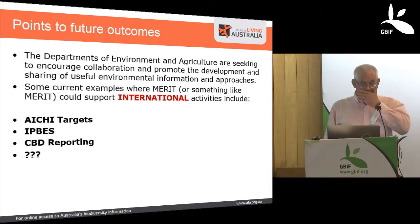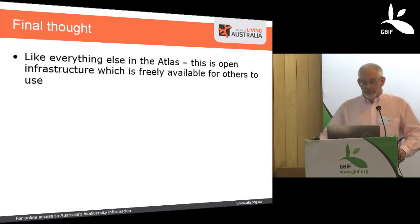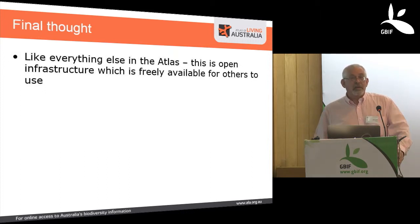And finally, a final thought: like I say, it's not done yet. It's a work in progress. It will be refined as we go forward. But like everything else in the Atlas, it is open infrastructure that is freely available for others to use. And as we move forward, as you've heard a couple of times, we're trying to make it easy for people who want to use the Atlas to take it and put it into their own countries or regions. Hopefully as we go forward, this is just going to be one more component that people will be able to use. So thank you.